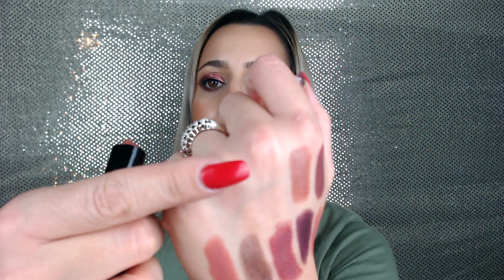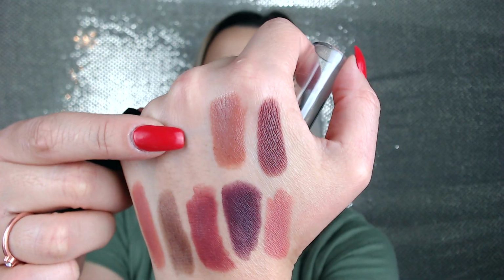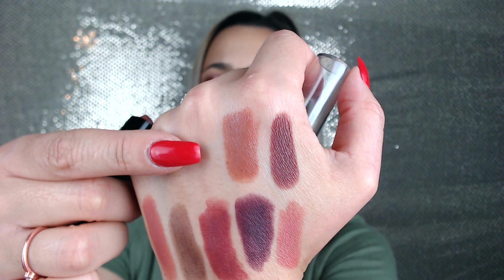All right, one more. This one is in the shade Java. This is another one of like the $1.99 ones. Shade Java, another nude because, you know, God help me. Do I have enough nudes? That's Java. This is gorgeous. I love this shade.